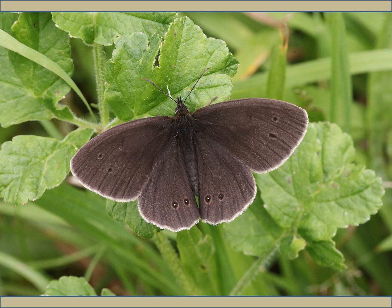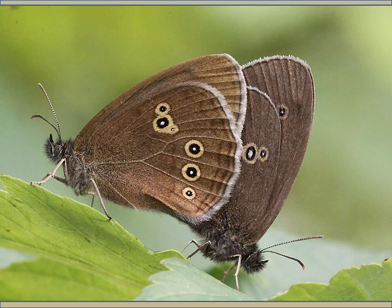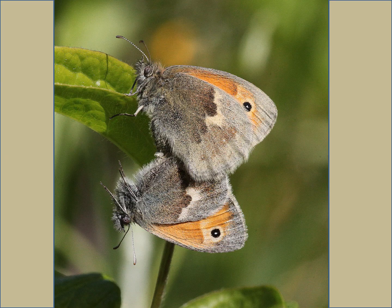A male ringlet. A female ringlet. A mating pair of ringlets showing the yellow rings on the underwing. Mating pair of small heaths, another butterfly that always closes its wings on landing.